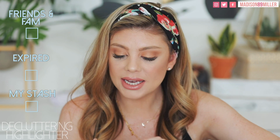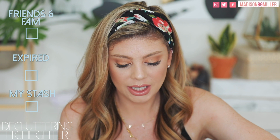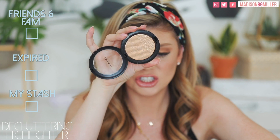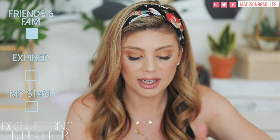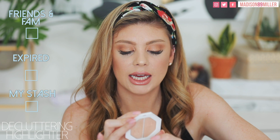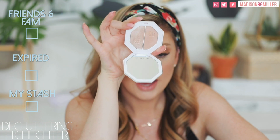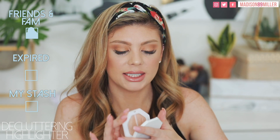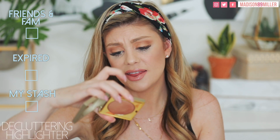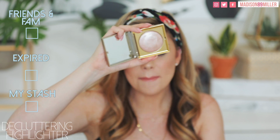Next up is a MAC one, and this one actually really hasn't even, I think I might have swatched this once and that was it, because I think it's just a little too golden for me. So I'm gonna give that to family and friends. Next up is a Kilowatt Highlighter from Fenty Beauty, Lightning Dust and Fire Crystal. I think I'm gonna go ahead and give these to family and friends because I just don't really gravitate to these ones very often.